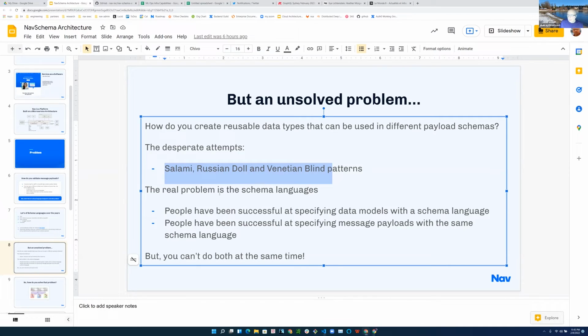And here's the problem with schema languages. This is where I think the flaw is. You can specify a data model with a schema language, no problem. You can take an entity relationship data model, and you can create a schema that will express that entity relationship diagram pretty well. You can, of course, use a schema language to define the schema of a message payload. No question there. JSON schema, XML schema, all this works. The problem is you cannot do both at the same time. And when you create a schema architecture, you need both.